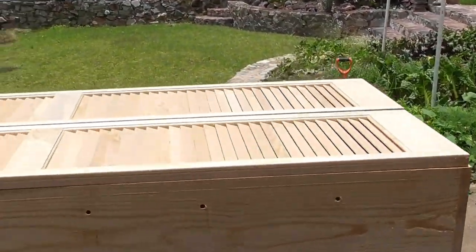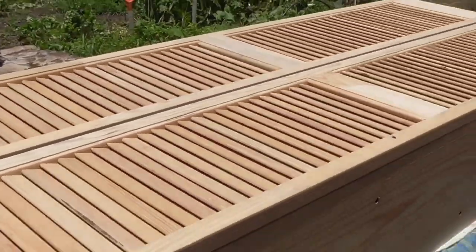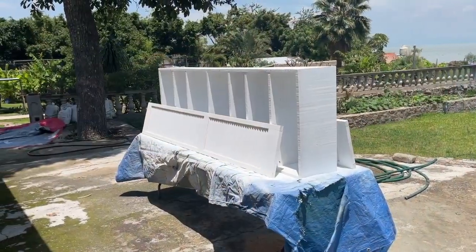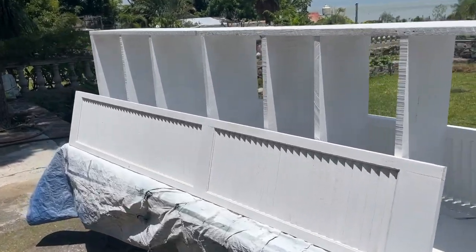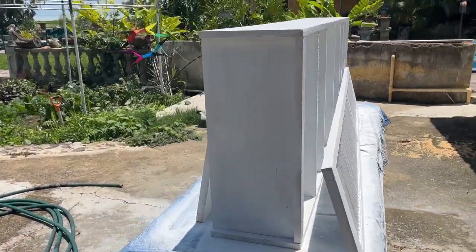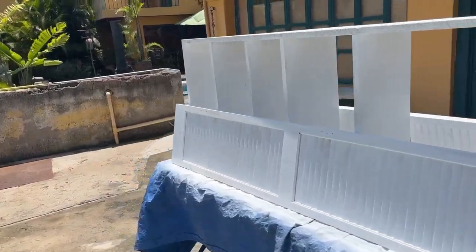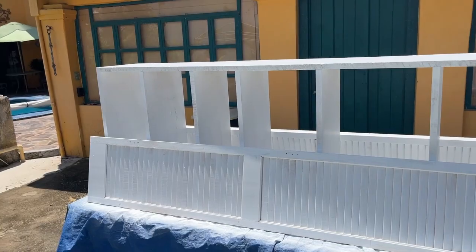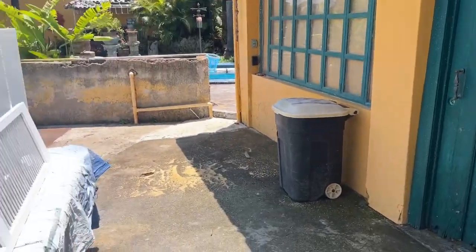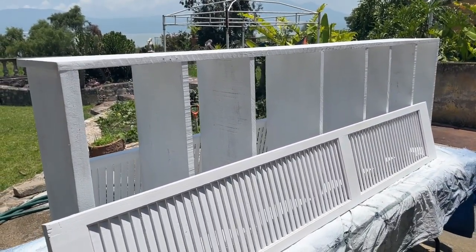Good news, the doors fit. Well, I'm done spray painting, and when it dries, I'll be able to put it together, but I'm going to need help moving it to the kitchen because it's heavy. I won't put the doors on until it's in the kitchen. I was hoping to have that finished for you and show you a picture of it all completed and sitting in the kitchen. Well, I didn't get it done.